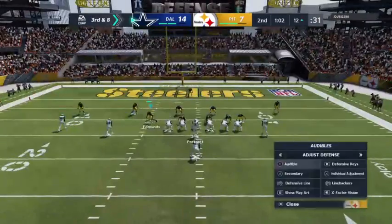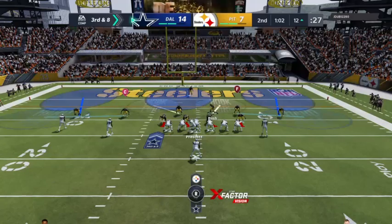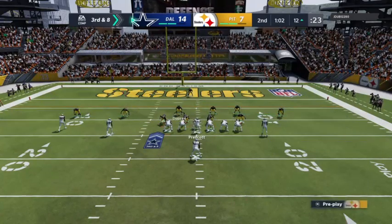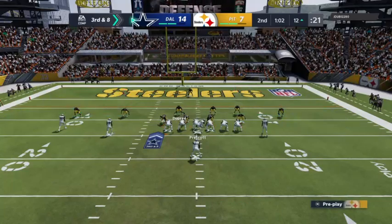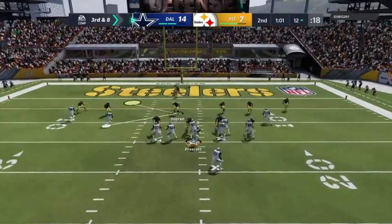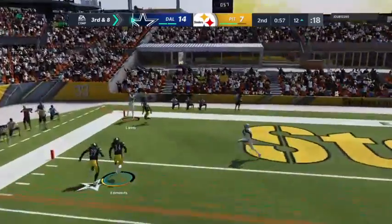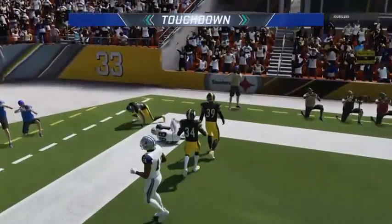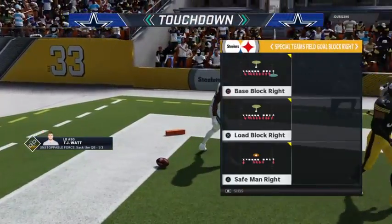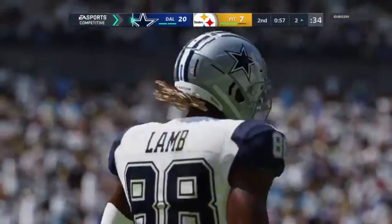Seventh play of the drive, forthcoming on third and eight. Now Prescott. And that is caught. Touchdown, Cowboys. Dak Prescott with a connection to CeeDee Lamb. And the Cowboys, they push out in front further.